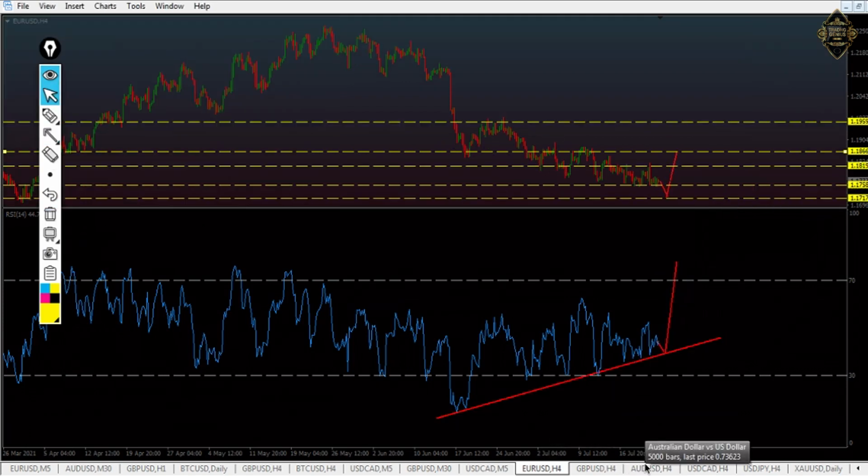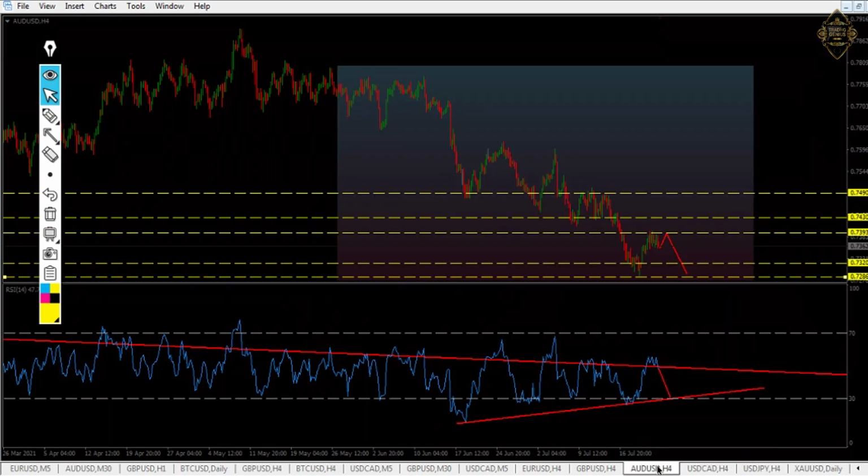The other pair we got, my friend, is the Aussie, the Australian dollar US dollar. And that one, as you see, we got here a trend line.